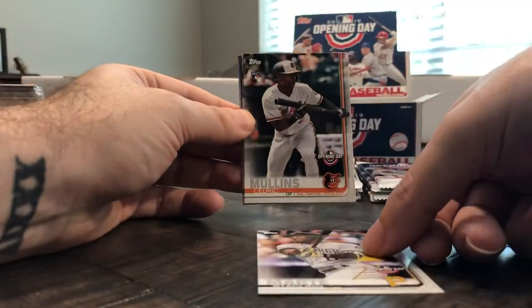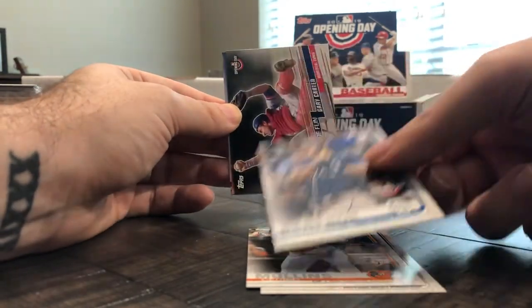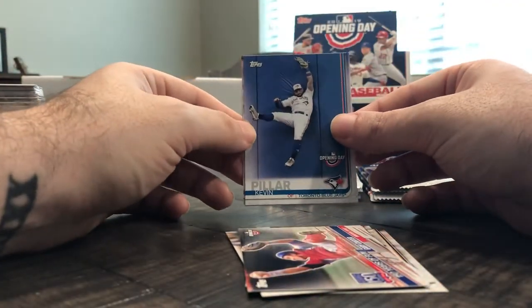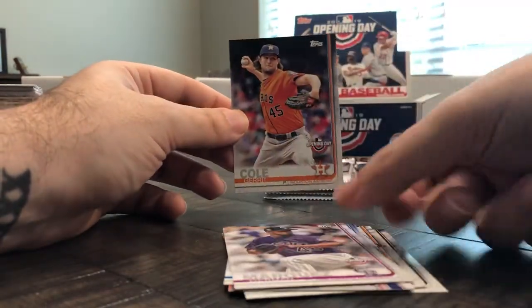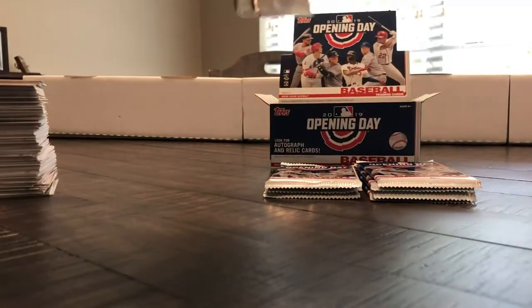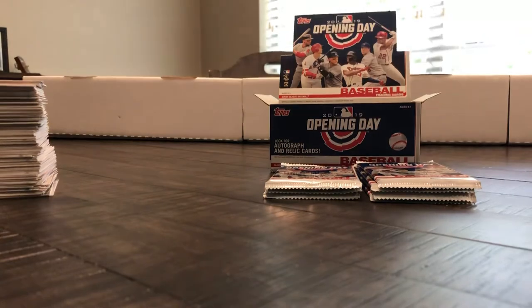Starling Marte, Cedric Mullins rookie, Hunter Renfroe, a Gary Carter, Kevin Pillar making a nice catch up against the wall, German Marquez, and Gerrit Cole. I think we're getting down to about 8 packs left. Well, that pack just fell apart.